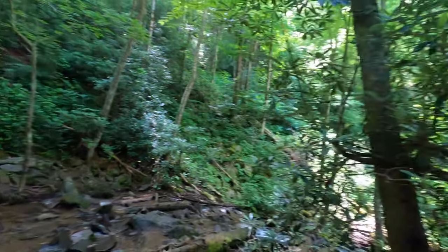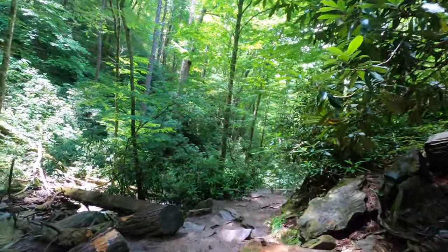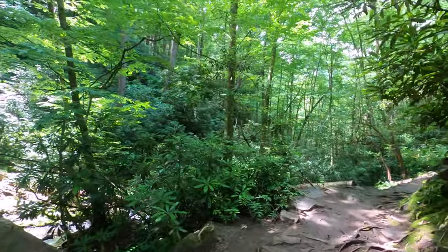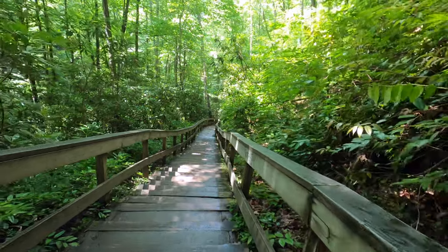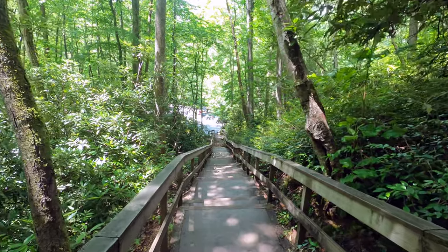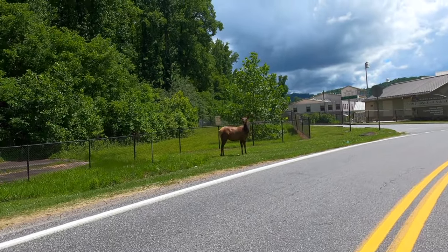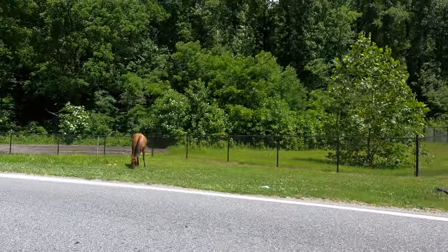All right. Heading down the trail. Back down the stairs, all the way to the bottom. We are almost back to the parking lot. So that was a very nice little hike to Mingo Falls. An elk alongside the road. Very cool.